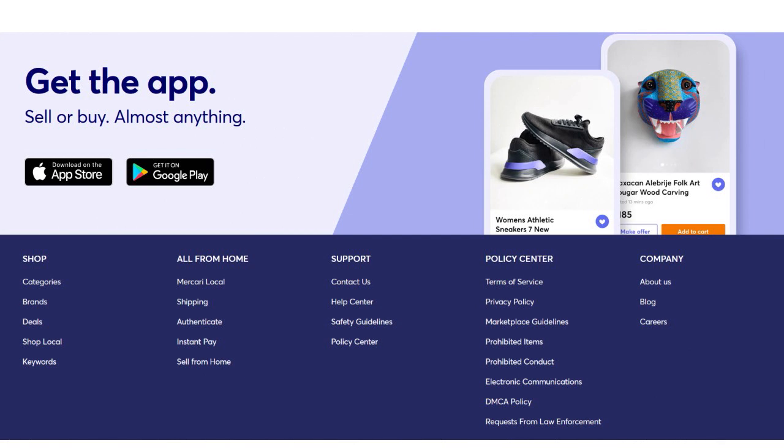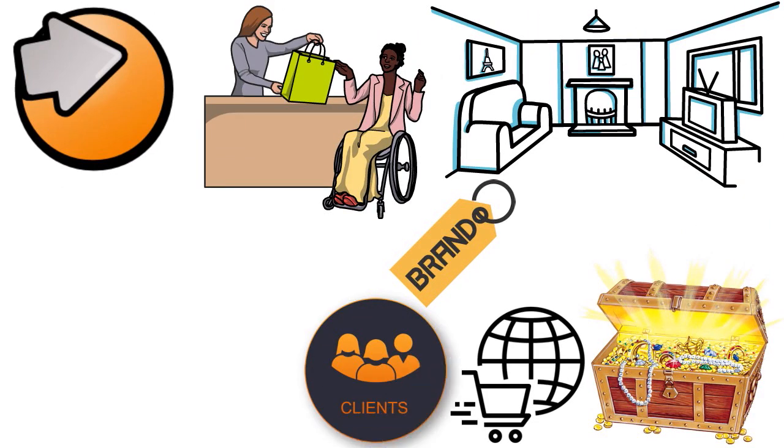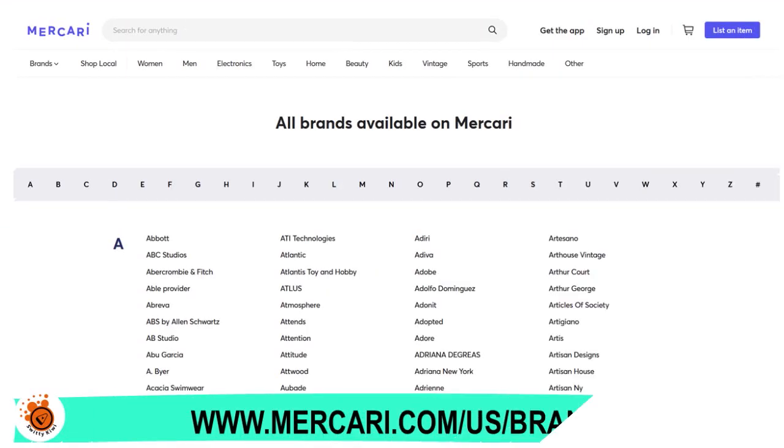And one thing you want to do right now, you want to get the app. You can sell or buy from your desktop, from your tablet, but also from the app. But the app is way better in our view. And Mercari does a lot of things to improve the client experience. So you want to really pay attention to that. There are a lot of brands on Mercari. So you can see all the available brands on Mercari. They have top brands on the platform.